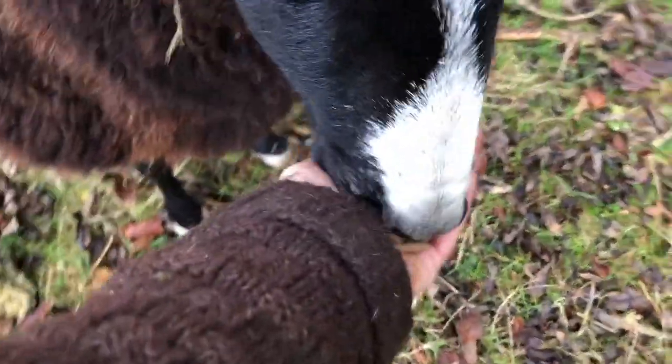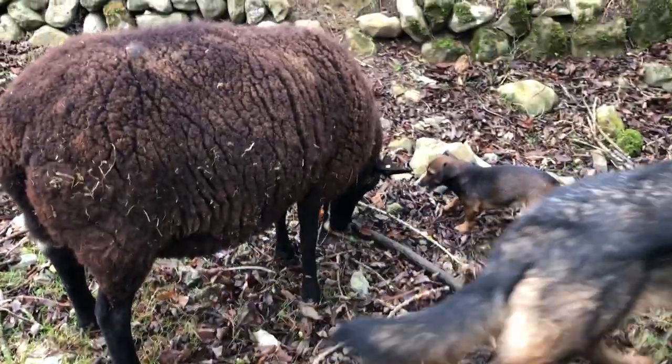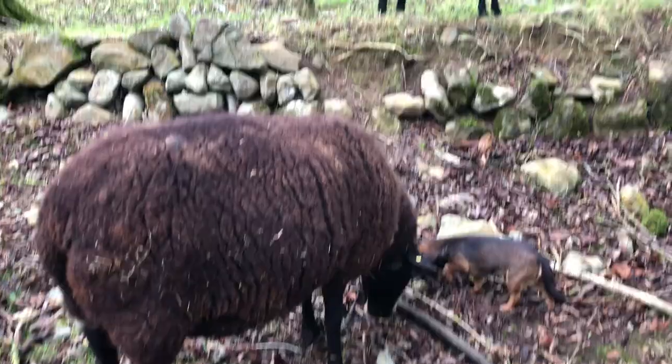Here, can you reach your nose in that pocket? Look. In this pocket. Come on. No, you're not a pocket nibbling sheep. Okay, that's probably more than enough because I don't want to reward you for getting your head stuck in the fence. Little Bit is eating the bits that were spilled.